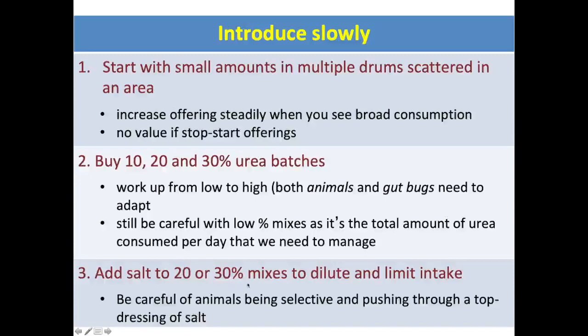The third option is to dilute a higher concentration yourself. Salt's often used, putting salt on the top of the lick. And if you do that, salt acts as a limiter. Just be careful that animals, they're very good at being selective, and they aren't just pushing through the salt on the top and acquiring what's underneath it and potentially consuming larger amounts than you thought they might have been.